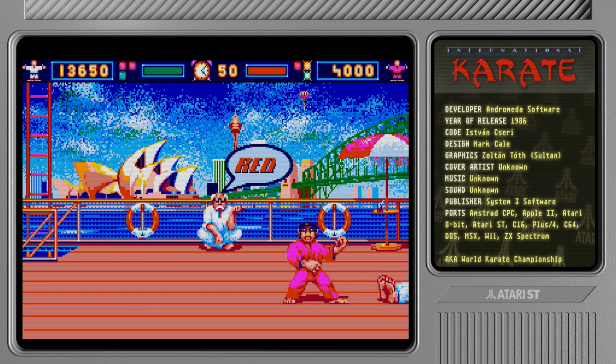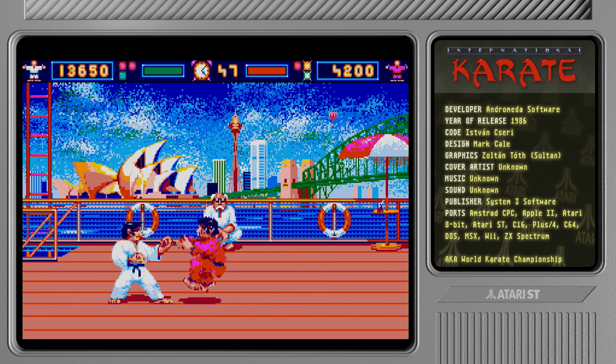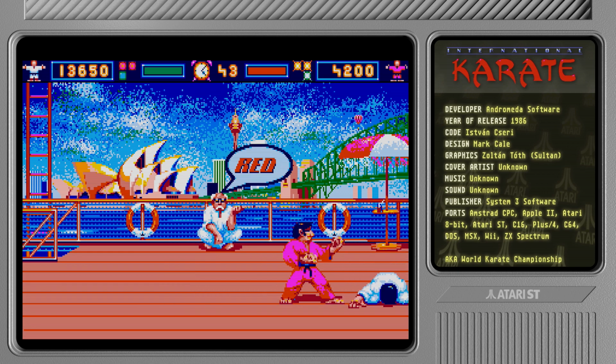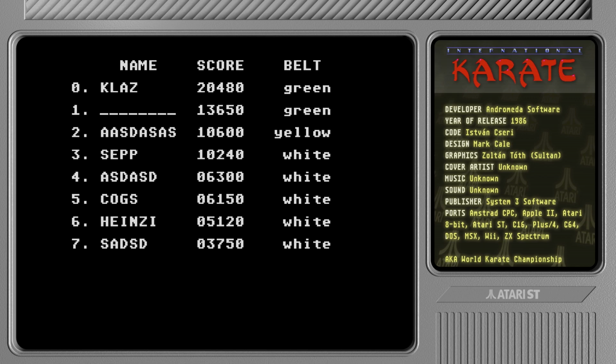So yeah, maybe not the most amazing game gameplay-wise. It is your standard fighting game for the time, I suppose. And the AI isn't that amazing. And honestly, I'm not a fan of fighting games anyway, so yeah, the reason I like this one is just because of the graphics, and as I've said, I'm a graphics whore.